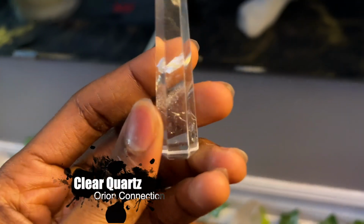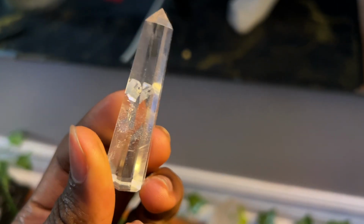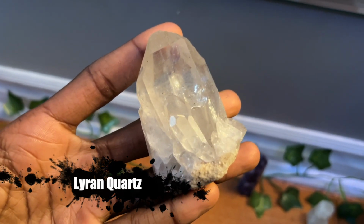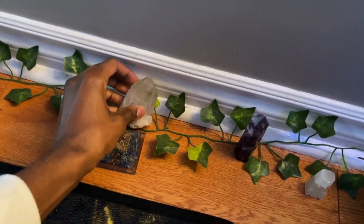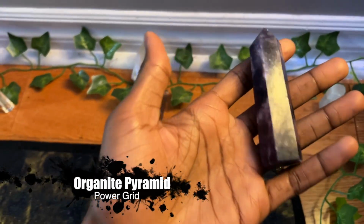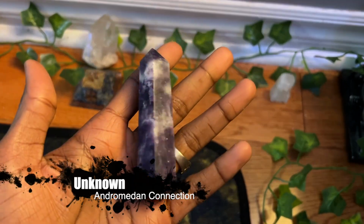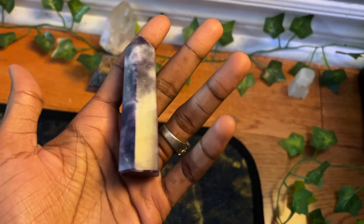This is attached to Orion, which I love. Like, it just looks like a whole star constellation within it. This is a root to Lyra. So this crystal roots in the Lyran energy and brings it here for me. This is a power structure for the portal. This is connected to Andromeda. Love Andromeda so damn much, and you guys know I have high respect for Andromeda. So Andromeda is big for me, and I have this one. My friend actually gave me this, and he doesn't even know I use it for the portal.